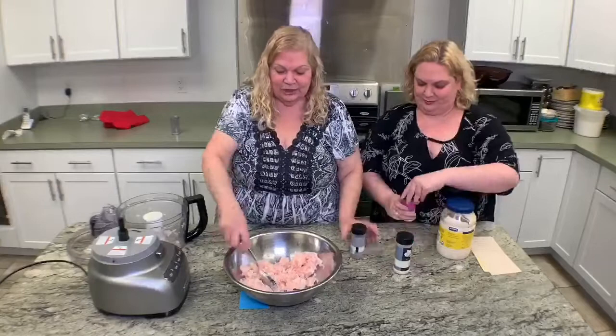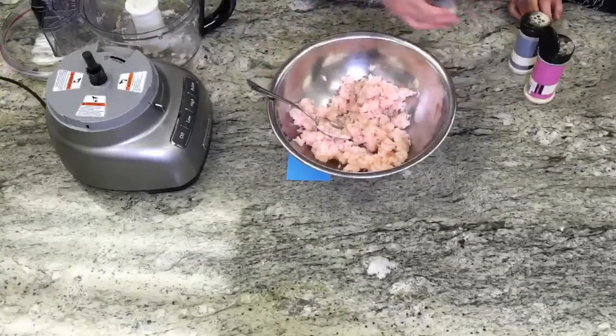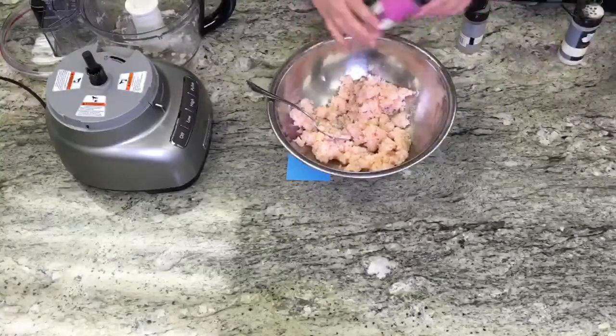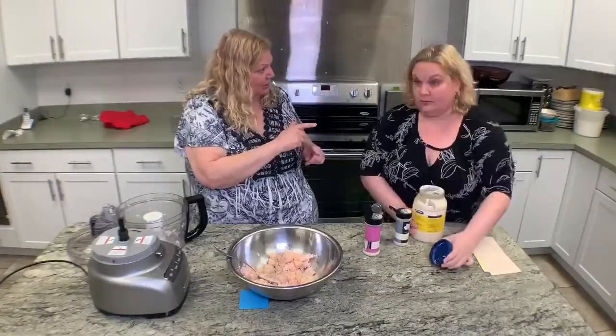So again, I started with my shrimp. I have my trilogy of spices. So I have some pepper. Wait, there's too much pepper. I know you want to say more pepper. That's what you said last time. Garlic and onion. So before I put that in, let's get our pineapple and coconut.